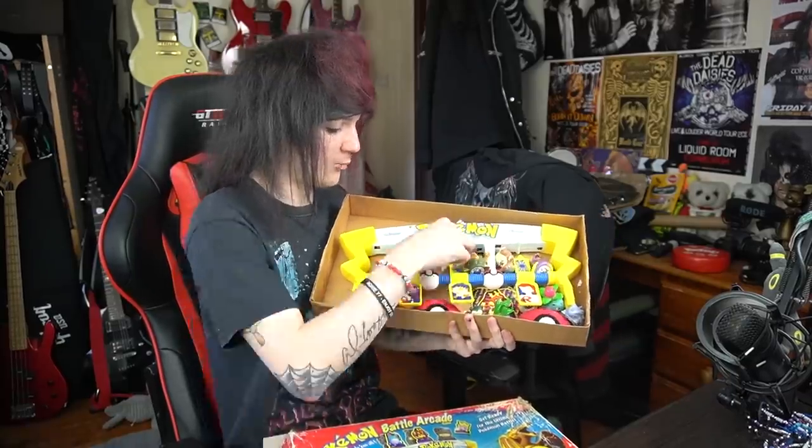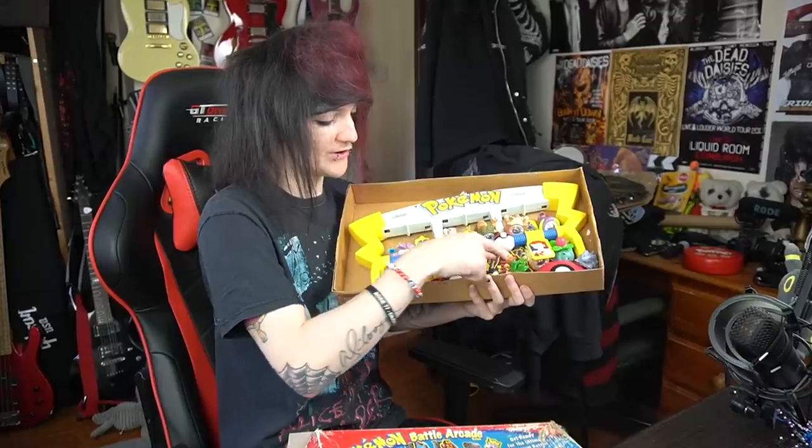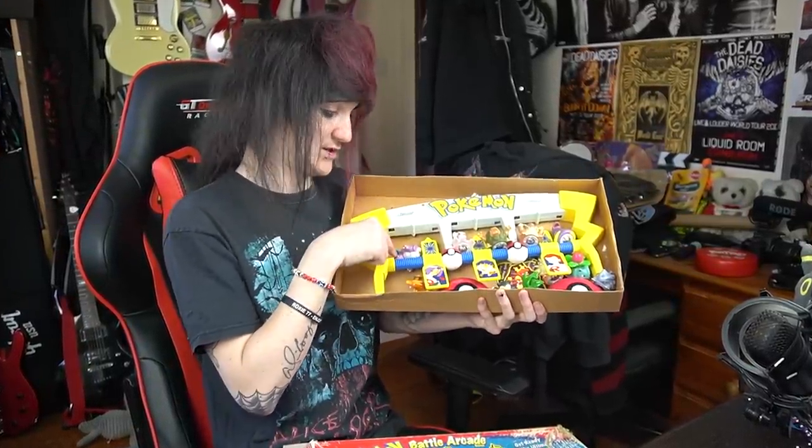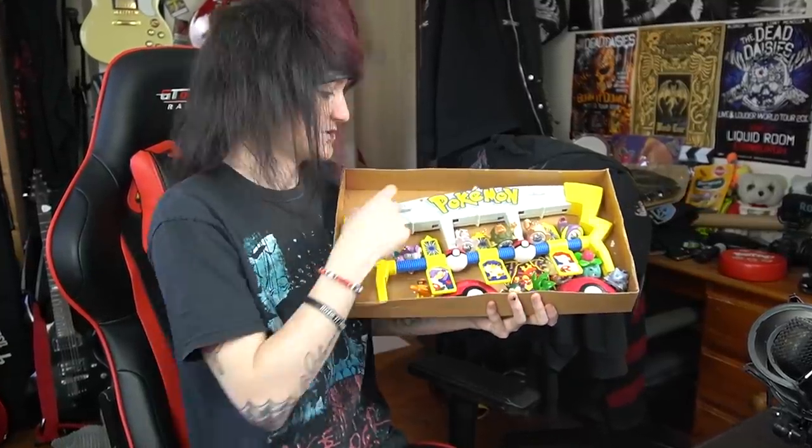Now, this is complete. I'll show you what's inside. There you go. Look at that. So, we've got quite a lot in here. As you can see, these are actually sliders. Can you see that? So, if I slid them on my desk, for example, they do slide. It's got a bunch of Pokemon. It's got Ivysaur, Meowth, Oddish, Snorlax, Charizard, Nidoking, Mewtwo, Golem, Kangaskhan, Ekans, Rhyhorn. It's got whatever this is.